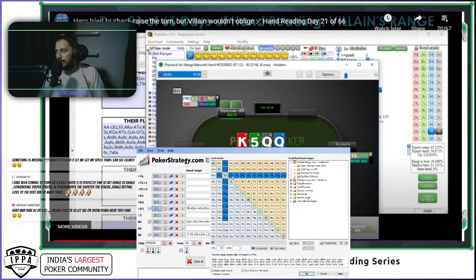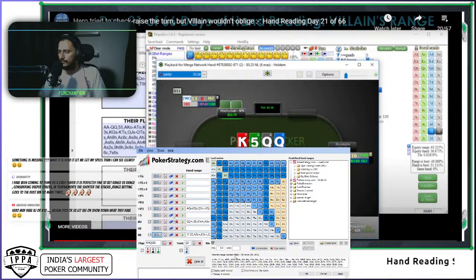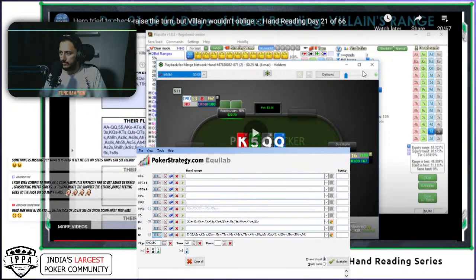And the reason is our defending range is so wide. We are not folding queen 5 suited, but the button is probably not opening with queen 5 suited. That's the reason we could have these combos, whereas these combos will be folded by the button. Or rather, queen 6 off is definitely going to get folded by the button, unless he's a loose maniac who wins against me most of the time. All right, so 68 combos of queens in our range, from whatever 500, 600, doesn't matter. But the point is, we have so many more queen X combos in our range, which makes it easier for us. And his does. Let's see.